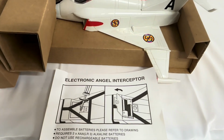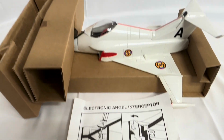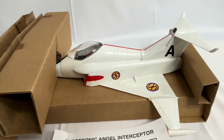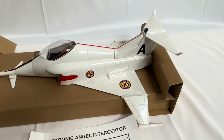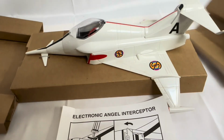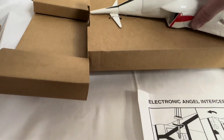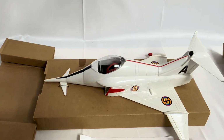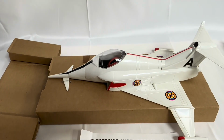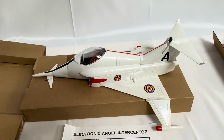And it came out with these instructions here, which shows you how to replace the batteries, which is dead simple and quite basic. But, I mean, this item is mint. So it's the first time it's been out of the box. I'm going to take these bits away so we can have a little bit of a better look. Does that come away? Yes, it does. So there we have the Angel Interceptor. Now, it is still attached to the box there. I think what I'm going to do is I'm going to try and take it off of the box so we can really have a good look at the model itself.